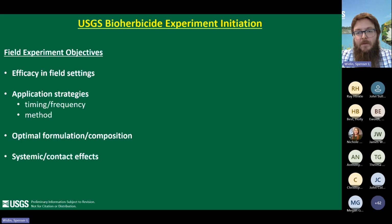And so on top of that, we tried to address some initial questions regarding application strategies of this product. So timing, whether early in the season, late in the season, or frequency of application, essentially how many times throughout the season do we need to apply this product? And then also looking at the method of application in just a strict foliar application, so to the above ground parts of the plant, or in the soil application, getting closer to that rhizosphere, closer to the microbes and the roots and the rhizomes of this plant. And then ultimately looking at adjusting the formulation, adding or removing certain ingredients to kind of dial in the optimal formulation for impact, and then looking at whether our product has systemic versus some contact effects.